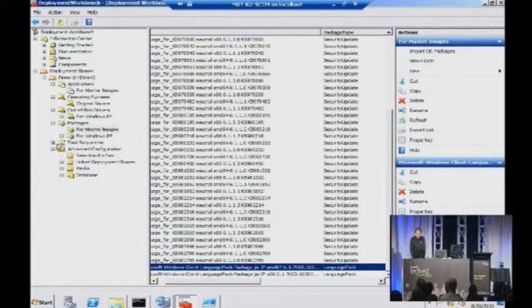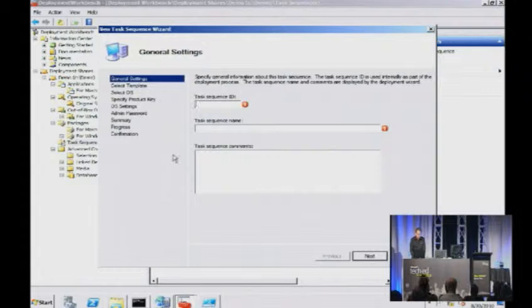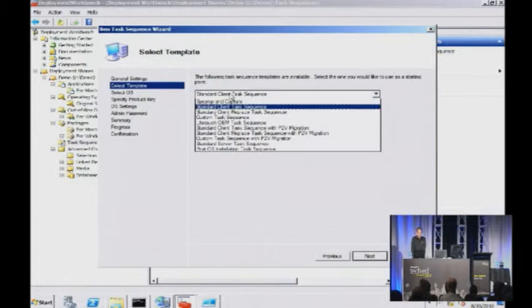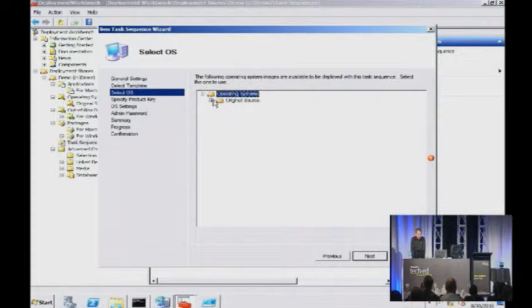So the next thing is I need to tie all that together. I need to create task sequences that will actually be used to create the build. So let me create a task sequence called Windows 7 x64. And for that, I'll use a standard client task sequence template. We basically use that one task sequence template for just about everything. It doesn't matter if you're building an image or deploying an image. It has the right conditions in it so that it only does the appropriate actions based on the scenario it finds itself in.